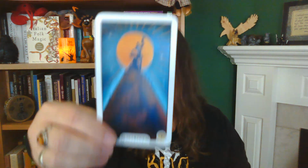The art is so my thing. The art, for me, it strikes, I wouldn't say it's the same, don't get me wrong, but it rings the same bell as the Greenwood. It rings the same bell. More the Greenwood than the Wildwood.